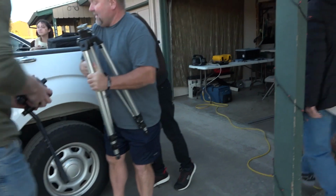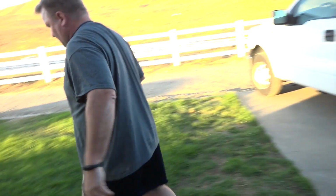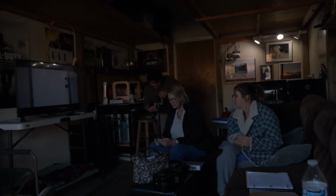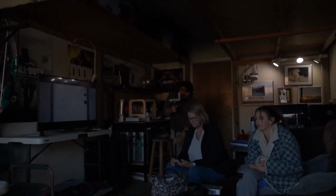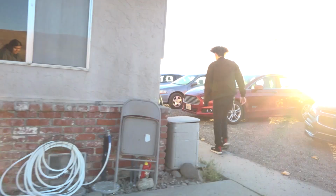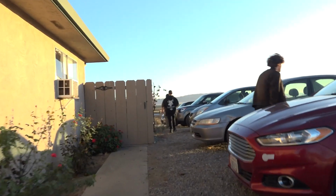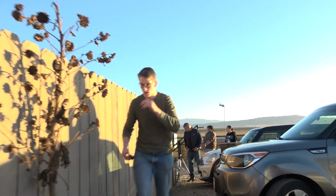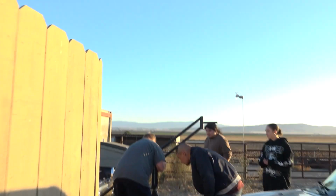See, look, Grant just took the head of the tripod off of the tripod. This is a much stronger set of tripod legs, which will allow him to put the weight of the jib. The jib, again, is a really long arm. Moving to the backyard, you can see all the cars, the amount of people who are here at these shoots. Jason, our DP.